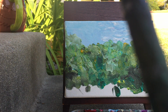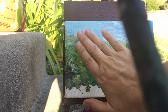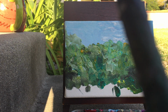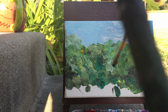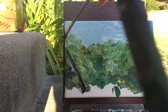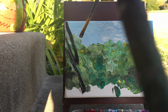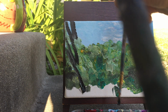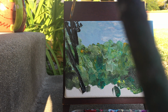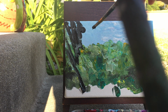Okay, now I'm ready for the next part. We have a dark tree and a light tree. My time is getting shorter and shorter, so I have to really go fast on this stage. And this is easy because it's the tree trunks, and they need these bold strokes. So this part is fast, naturally. I'll put some leaves in the back also, and then go forward, back, and forward, back, layer by layer as I go.